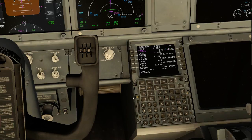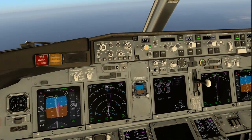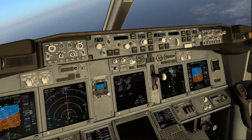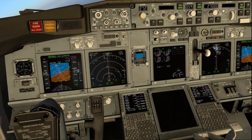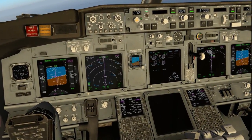There we go. Execute. And it's going to go direct forward. That's expect runway 27, so that ATIS was wrong.